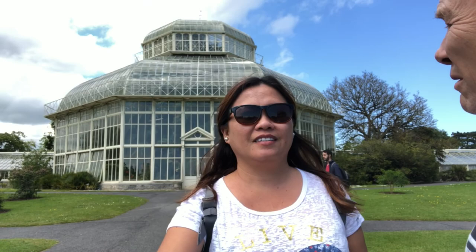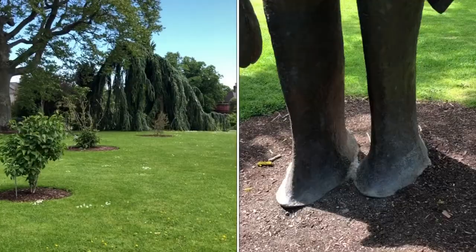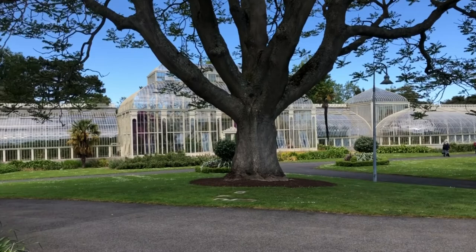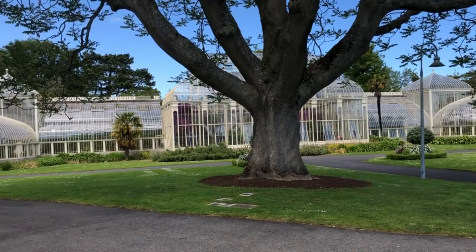Let's go and continue to explore the place. Look at that statue. See, there's more here. And we're gonna explore each of these buildings. Look at this area. It's beautiful.